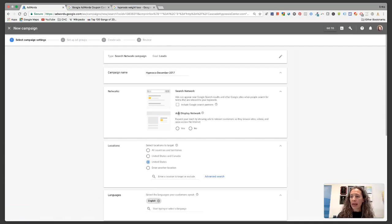Now, ad display network, I would say no, that's not what you want either. The display network is like when you are searching a website and you see those ads on the right-hand side or at the bottom. So you could be on some newspaper website or something like that, and you see ads on it. Again, it's not as relevant, and that's a little bit more interruptive marketing because somebody's just browsing a page, okay? So ad display network, no, and unclick include Google search partners.